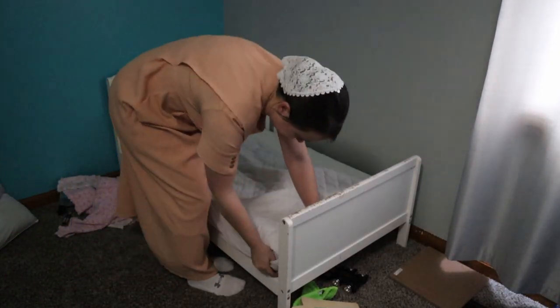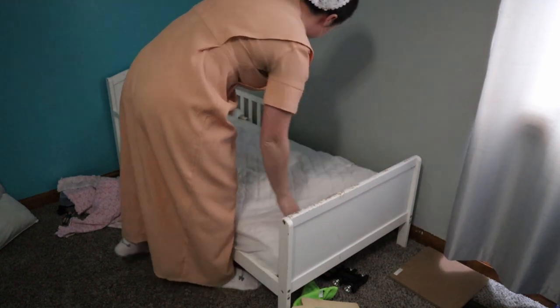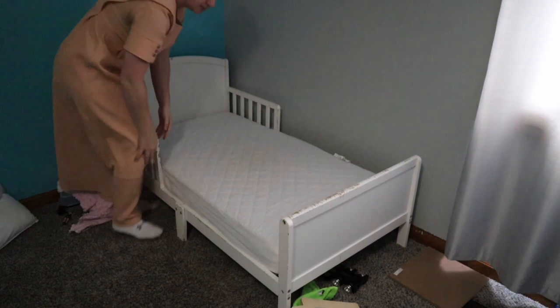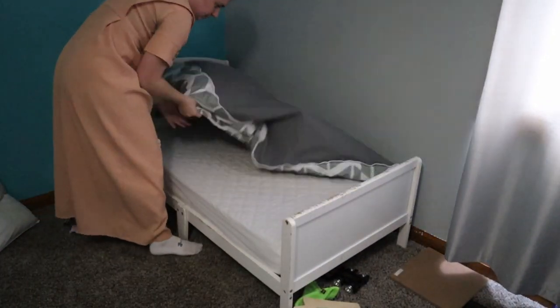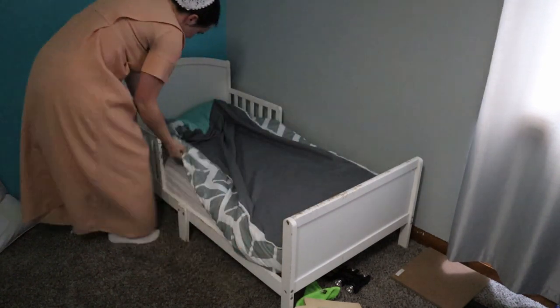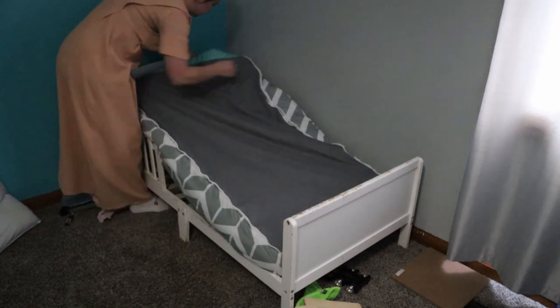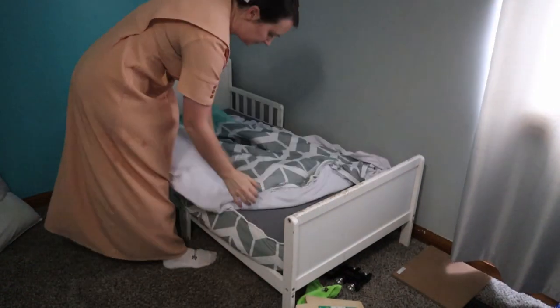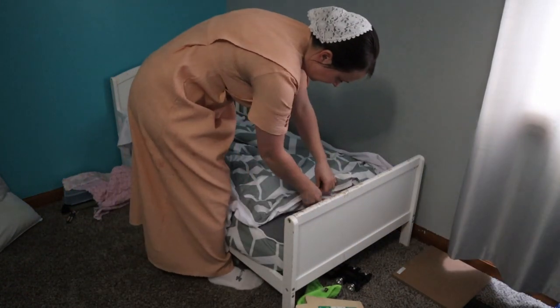All right, and now the bedding had been washed and cleaned at this point. So I'm going to go ahead and start in the kids' room and put on all their bedding. And the bedding smells so good. It'll be so nice to go to sleep tonight and know that all their beds are clean and fresh.